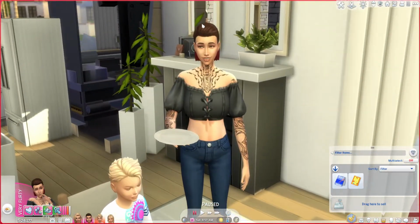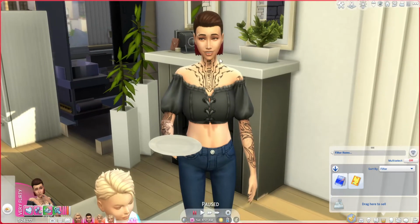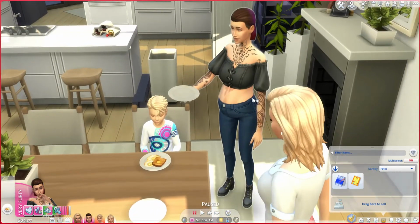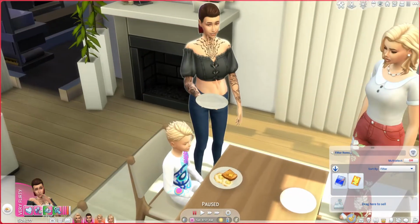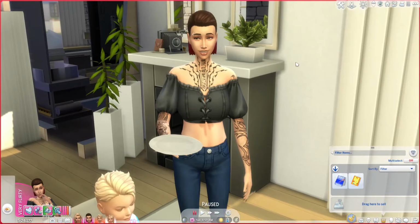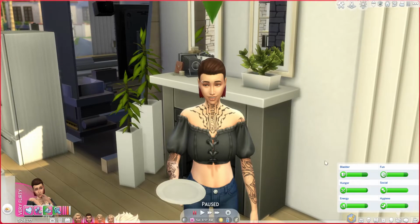I don't normally give my Sims colored hair, and I don't normally do this chest and throat tattoo. She also has a tattoo down her leg, one of those hip tattoos that goes down her leg, so she's got tattoos all over. She's got one on her ankle. She's got the eyebrow ring, she's a little on the edgy side. And yes, she is currently pregnant with the heir.